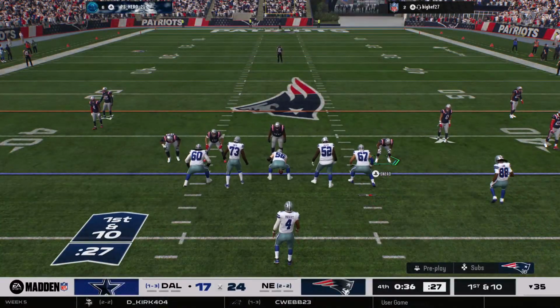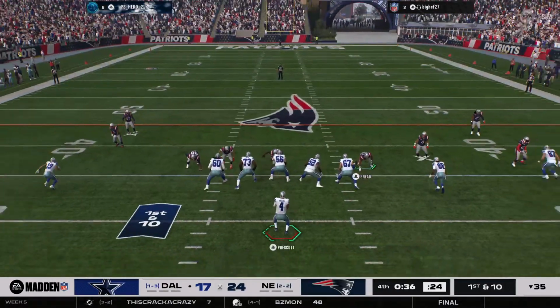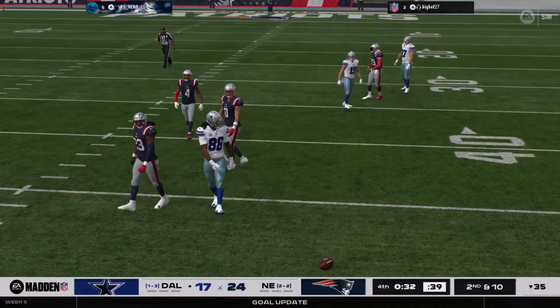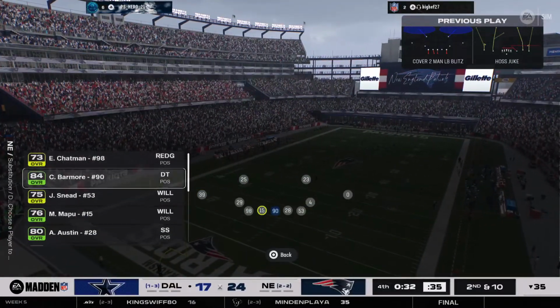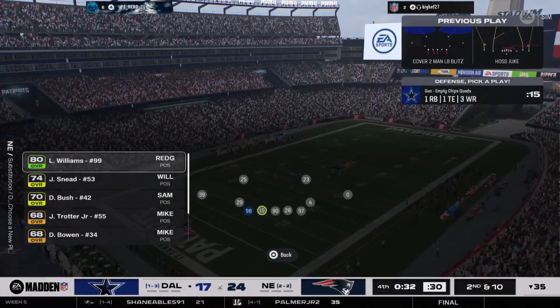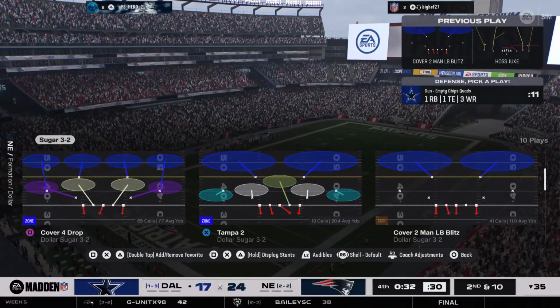They'll come up for 1st and 10. Operating from the gun, here's Dak. This ball batted away. That's incomplete. Christian Gonzalez, first rounder out of Oregon. Nice coverage there. In these critical moments of the game, Mike, you always turn to your best players, and that's exactly what they did here, and they just weren't able to connect.